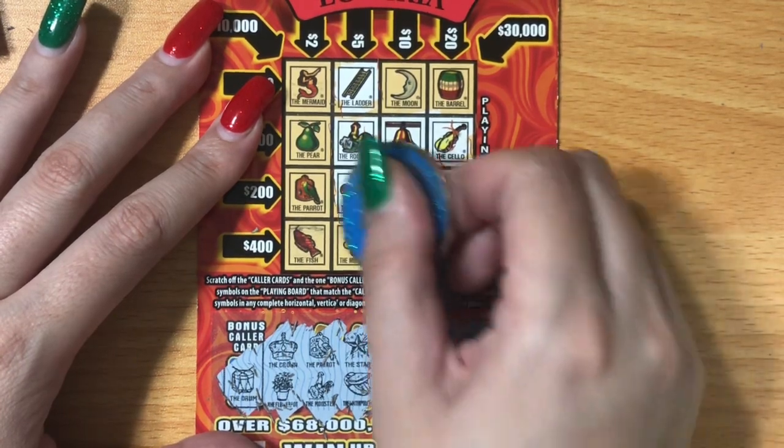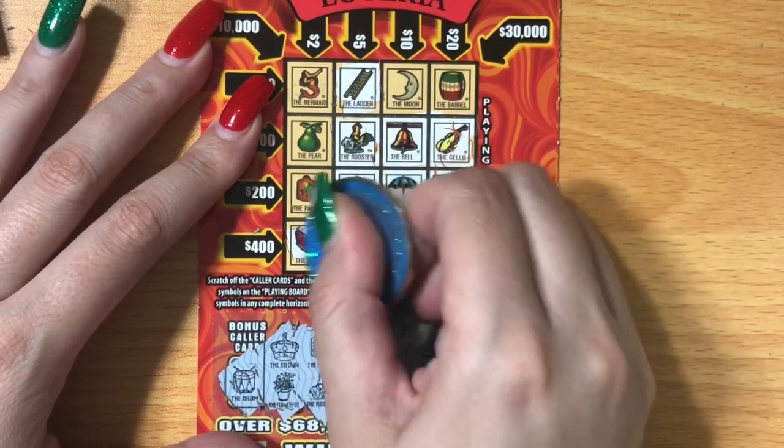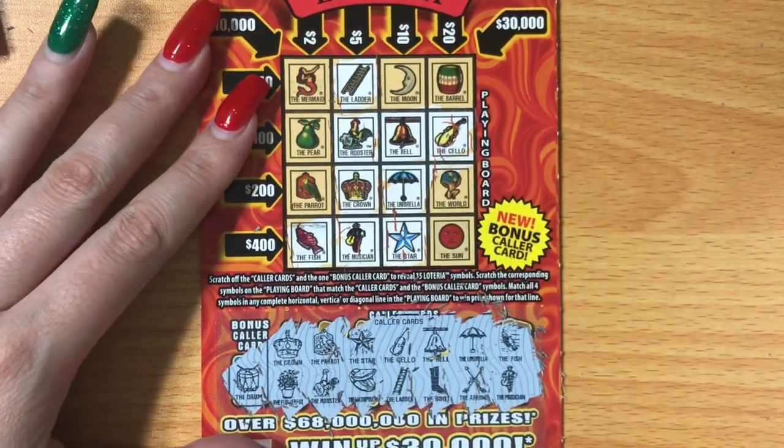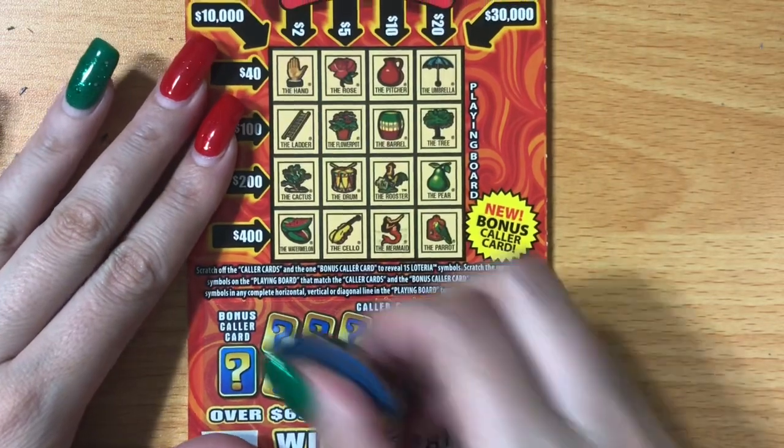Fish and musician. All right, we got another winner, winner, chicken dinner. All right, this one's $5. That's been our biggest win of this session so far. I think that's 9 back. 5 and then 2 and 2. I think we get to 9 now.